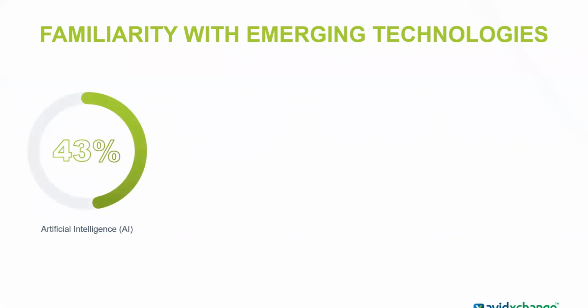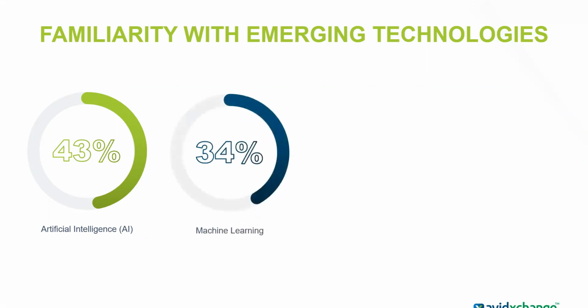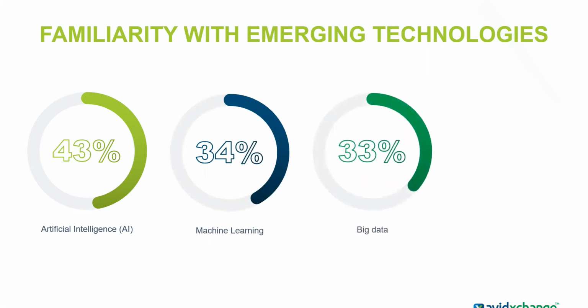So look at the familiarity with emerging technologies. In 2019, Avid Exchange research and white paper showed that the survey revealed familiarity with emerging technologies like AI, machine learning, big data, and blockchain. And it's astounding the results that we got from this survey, with 43% of people being familiar with AI, 34% with machine learning, 33% with big data, and 27% with blockchain. And blockchain is really something that's been emerging over the last decade or so, and I see that percentage really shooting up.